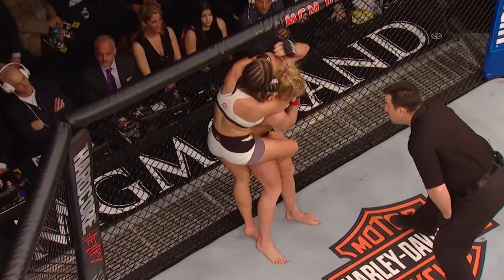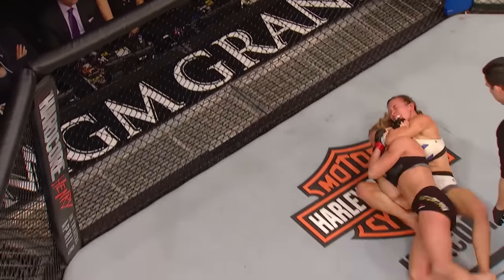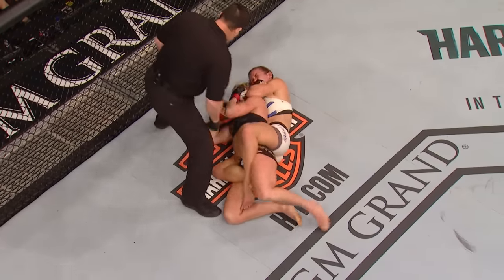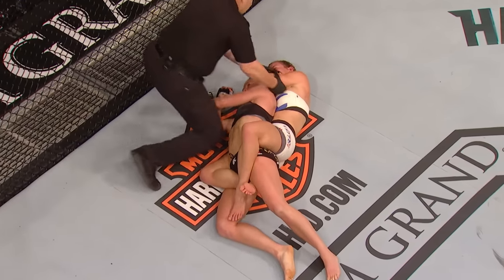She sinks it in. She's got the forearm behind the neck. And Holly tries to flip her over, but Misha hangs in there. Gets both hooks in and clamps down on that choke. And Holly Holm goes to sleep.